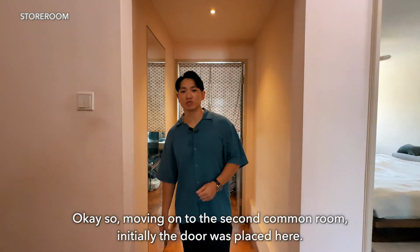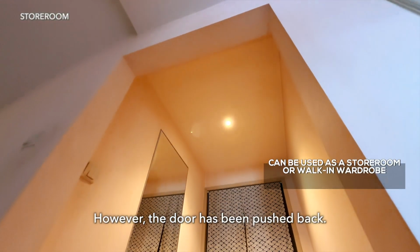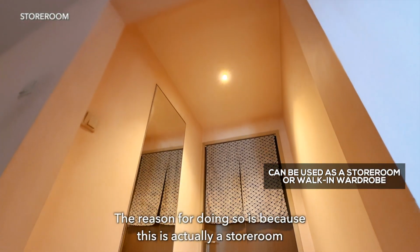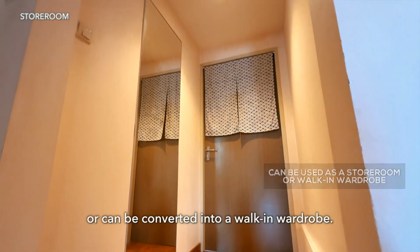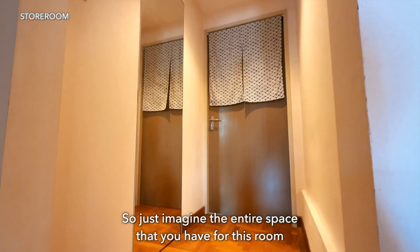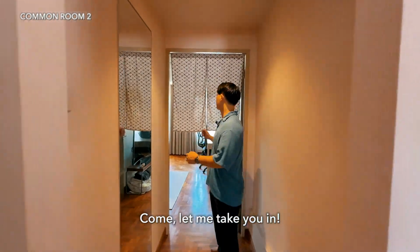Okay, so moving on to the second common room, initially the door was placed here. However, the door has been pushed back. The reason for being so is because this is actually a storeroom or can be converted into a walk-in wardrobe. So just imagine the entire space that you have for this room if you erect the door back here. Come, let me take you in.